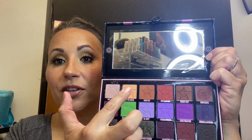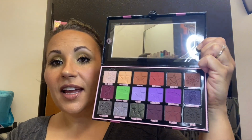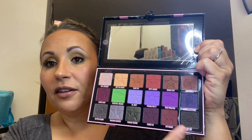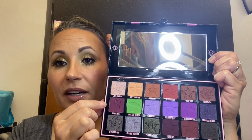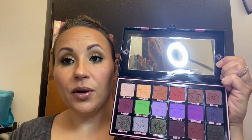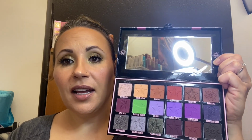So you've got an orangey color. This is more of a red color, and then you can darken it up with these ones down here if you want. This is a beautiful kind of burgundy purple color. That's gorgeous for fall too. Kind of like a berry color, right?